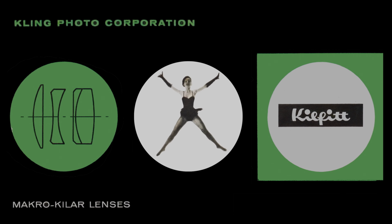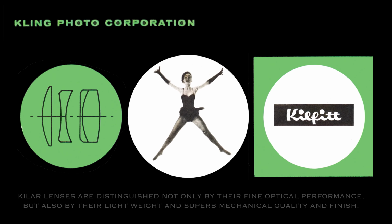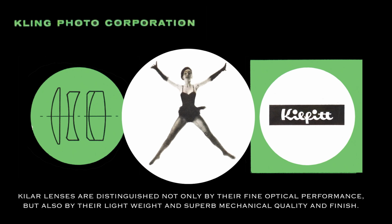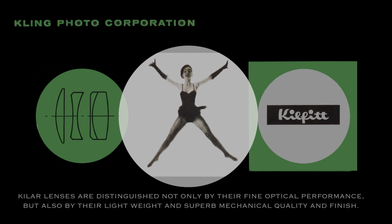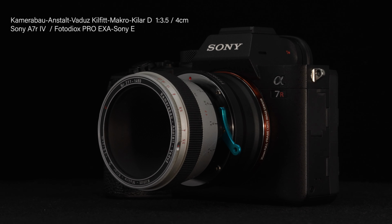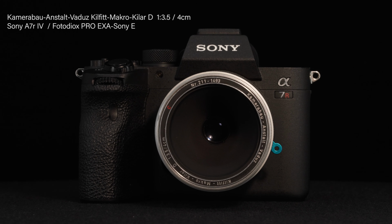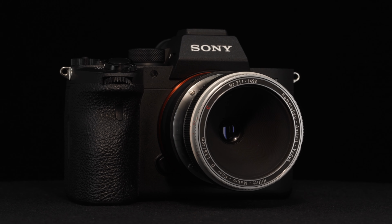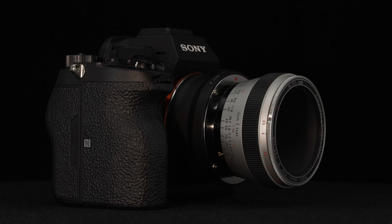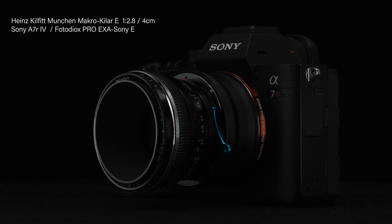US distributor Kling Photo's 1963 Kilfitt lens dealer notebook states, "Kilar lenses are distinguished not only by their fine optical performance, but also by their lightweight and superb mechanical quality and finish." In hand, and commensurate to its intended purpose, the Kilfitt lens build quality is excellent. Likened to assembly of a fine vintage watch, Kilfitt lenses were designed with an emphasis on precision, tactility and nurtured durability, as distinct from outright ruggedness.